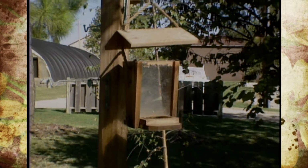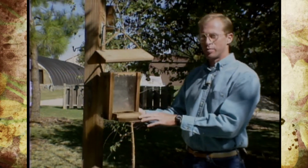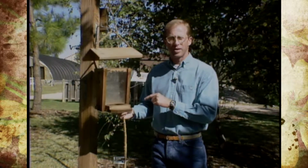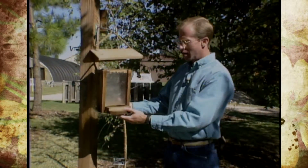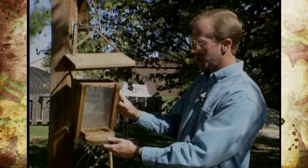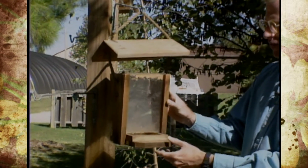Well, it's also a very important time to clean out those bird feeders, especially since our busiest time for feeding birds is coming up in the winter time. Now, this is one of the ones that we've had here in our circle drive at our studio gardens, which is an all-cedar bird feeder.